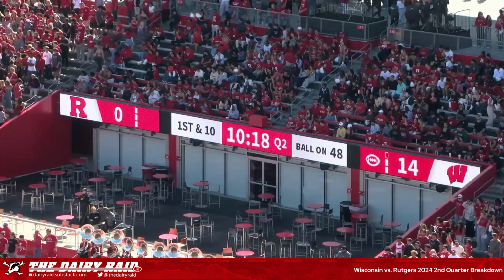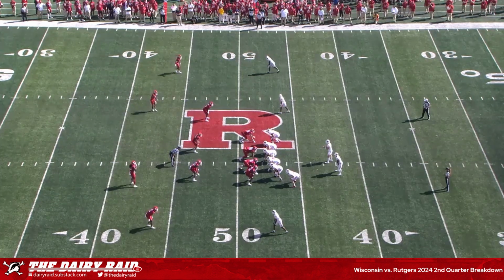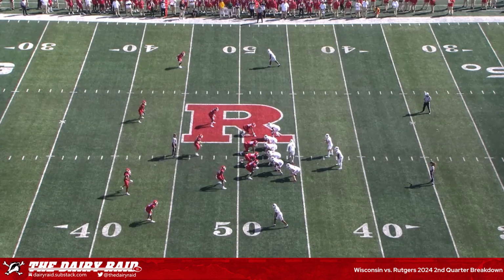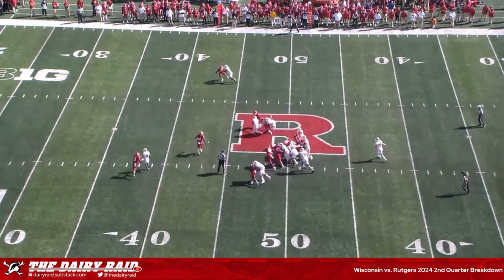All right, so that kills that drive. Drive's over. Rutgers doesn't score. And now we take over at the 48-yard line. All right, so we trade a big play to getting the ball back in essentially the same spot.